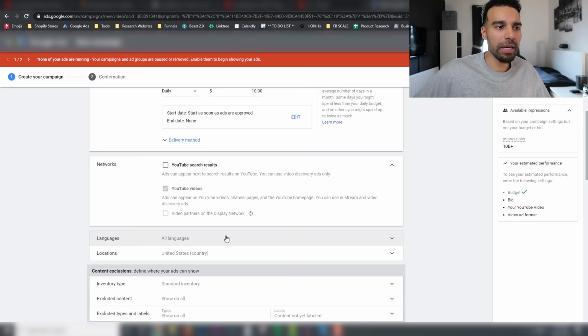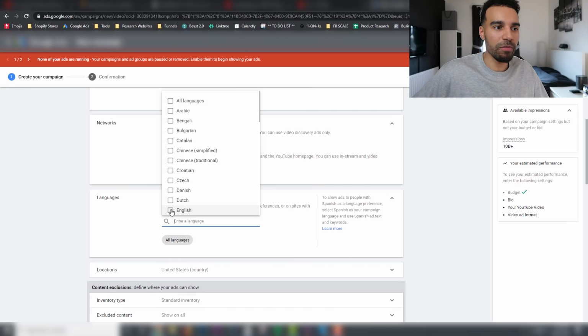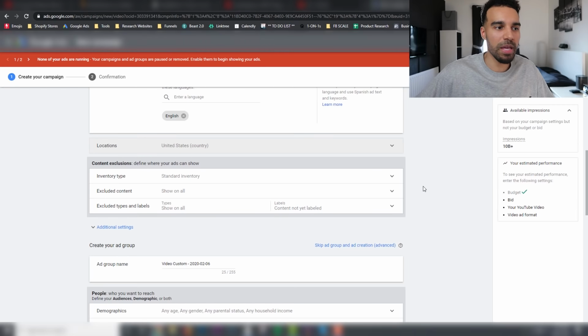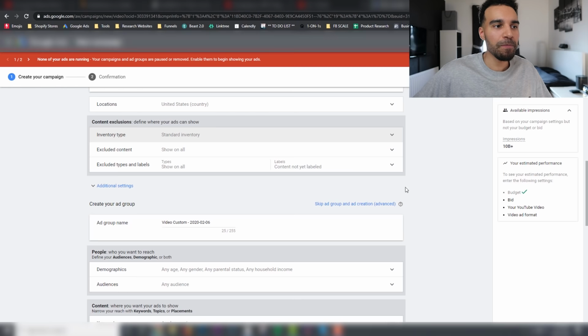If you scroll down really quickly here, languages, of course, that goes without saying. If your advert's in English, just put it in English. Locations, this is where you'd put your locations, okay? And you can enter more ones there. Inventory type, I just generally leave it on standard.